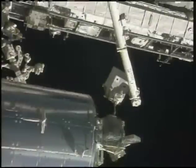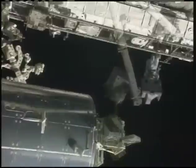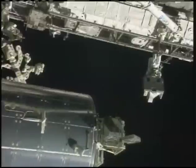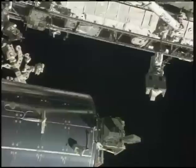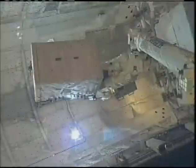The Canadarm2 multitasking, grappled onto the ammonia tank assembly and being used to haul Nicole Stott and the European Technology Experiment Facility over to Discovery's cargo bay, where it will be berthed. That's good motion. Continue. We're looking at sequential still video now from inside Discovery's cargo bay. You can see Danny Olivas there on the left, Nicole Stott there on the right. They are continuing to try to get this UTEF experiment installed at the back end of the payload bay.